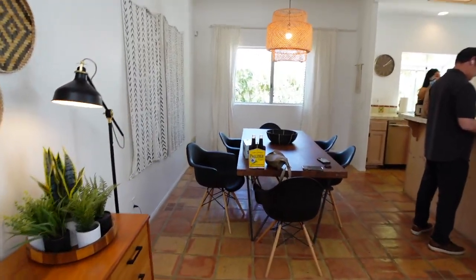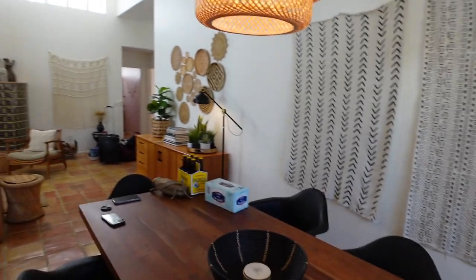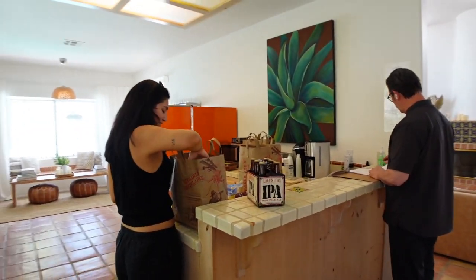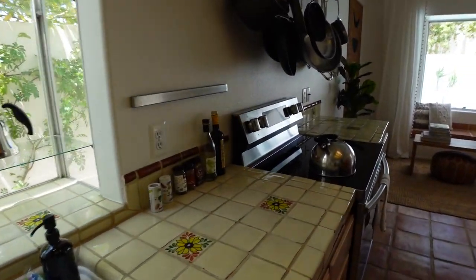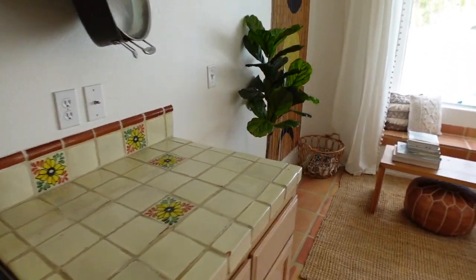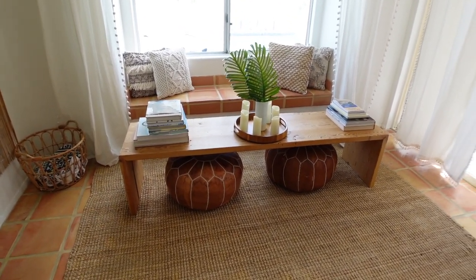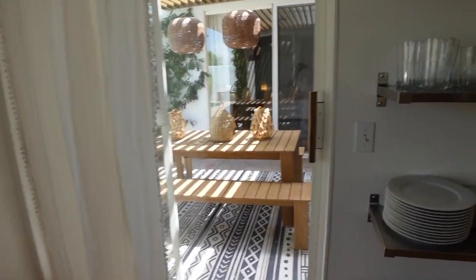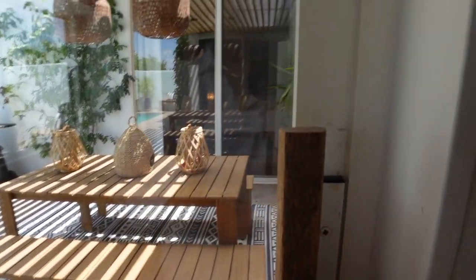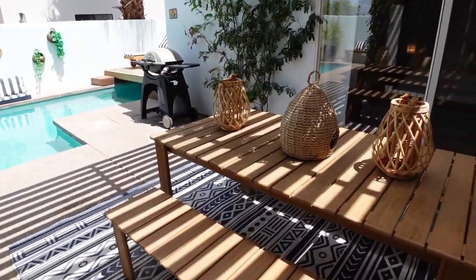This is the dining area. So super cute. Lots of light in this place too. And then here's the kitchen, guys. Look at the kitchen. It is gorgeous. I love it. Look at this cute little place where you can have like a cocktail at night. This right here. Look at the pool. So cute.